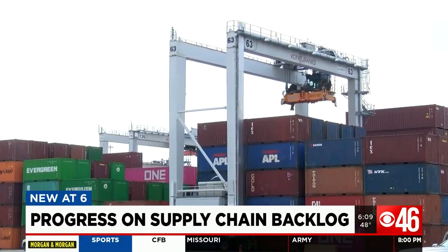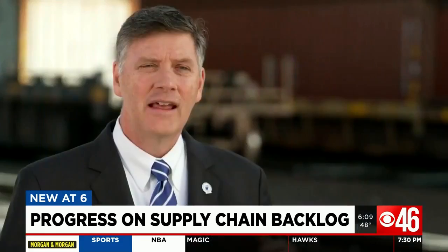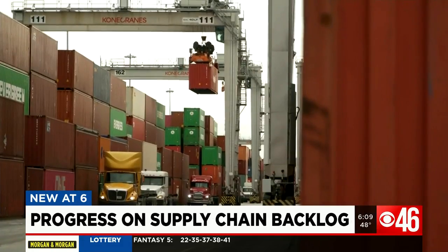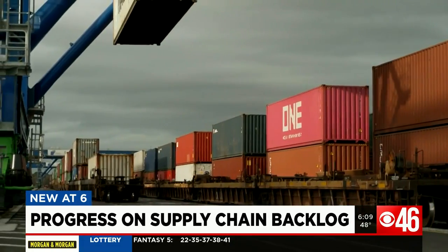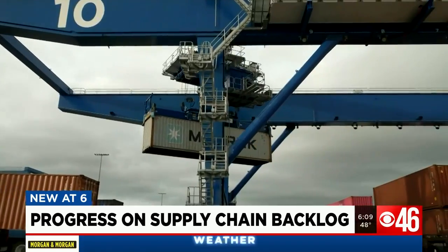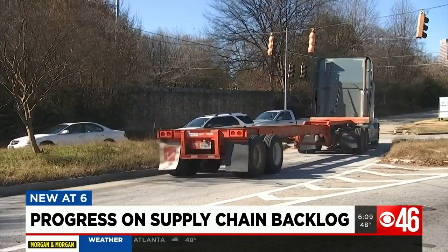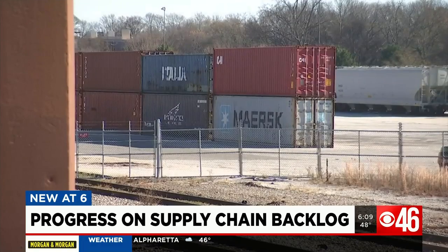Griff Lynch is the executive director of the Georgia Ports Authority. At the end of the day, we're all dealing with a parking lot. And when the parking lot is full, it's full. So the race for us is to keep the parking lot as empty as possible and keep the cars moving out. Neighbors near Halsey Yard are already used to noise and activity from the CSX property.